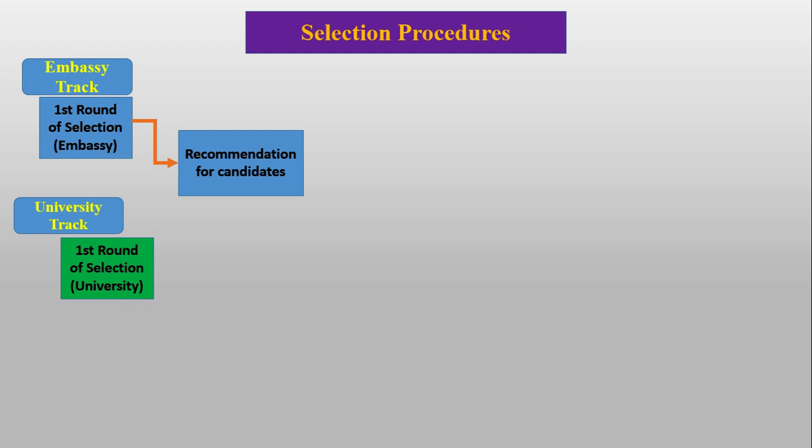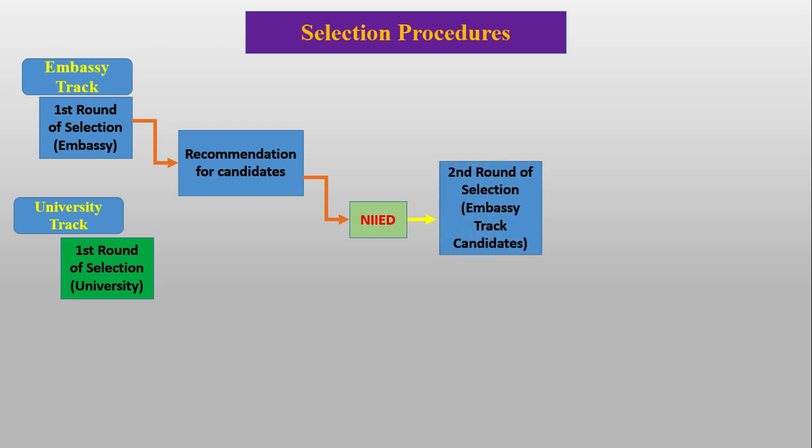They shortlist and recommend candidates to NIIED. NIIED will select the second round of embassy track candidates, and they will shortlist again some of the recommended candidates, because maybe the quota for the embassy is, for example, one scholar for that country, and the embassy is recommending maybe 5 candidates to NIIED. Then NIIED will recommend maybe 3 or 2 candidates to the universities. And then the third round of selection will start for embassy track candidates, where universities will select the candidates, because you have given the options for 3 universities.